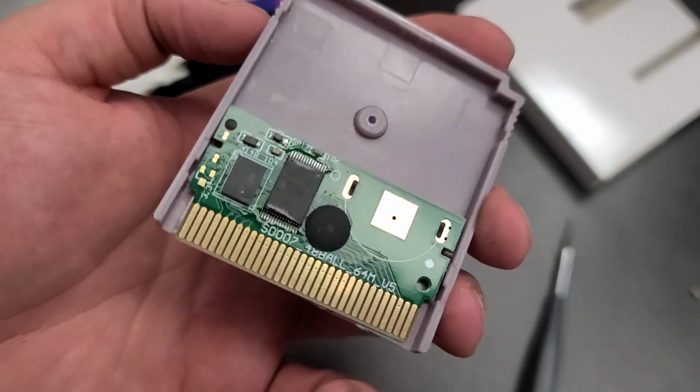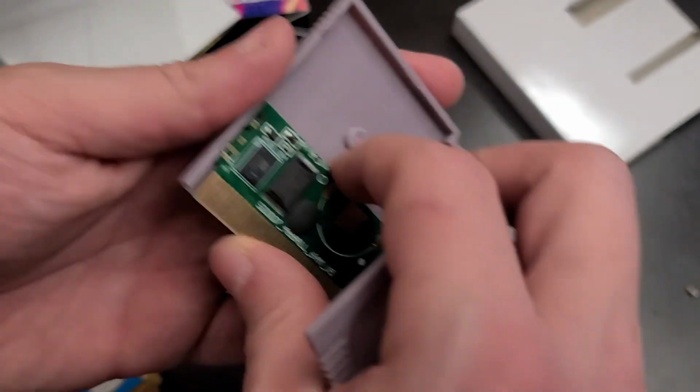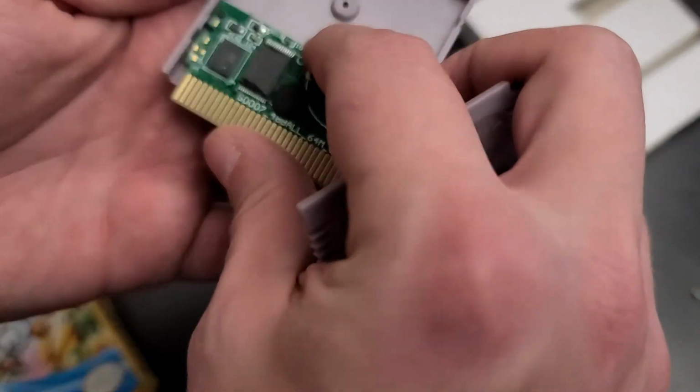When you open up the cart, you're greeted with a simple reproduction board. Even though it doesn't look exactly the same as an original Game Boy game, I'm glad that no original parts were harmed in the making of this game. So let's see how well the game plays.